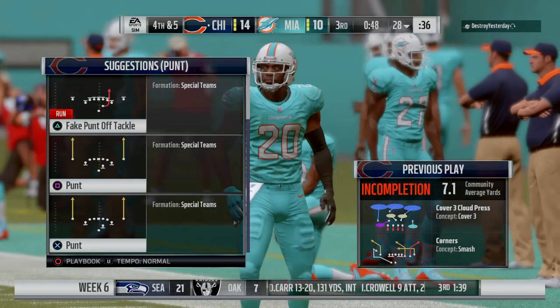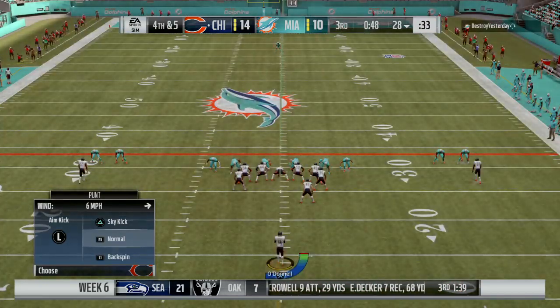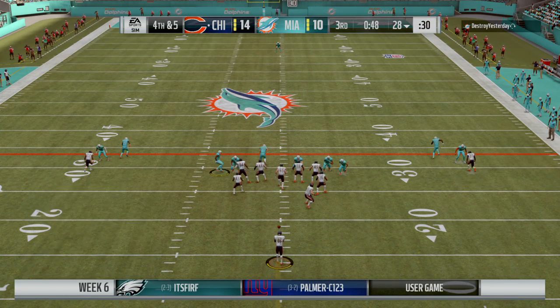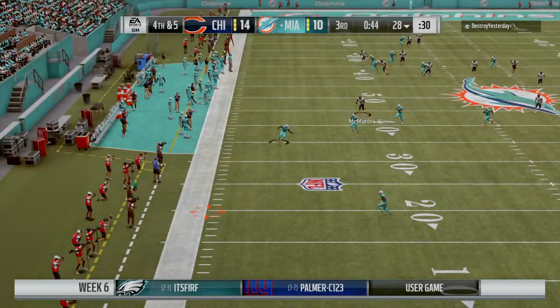Incomplete. I'm not sure we could spot any tendency here on this 3rd down. They could have run it or passed it. Either one was available. They chose to try and get it through the air, but they were unsuccessful. He's averaging just under 50 yards a punt as he gets this away.